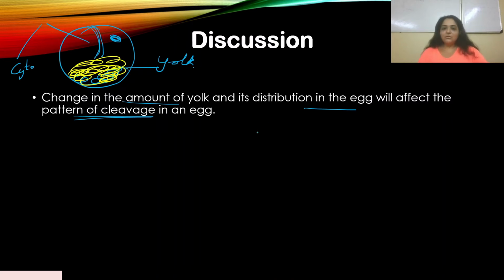So when we are talking about human, there is no yolk, so it's easy for cleavage to happen. But when there's, let's say, a bird's egg or an amphibian's egg or a reptile's egg, there is some yolk present. So the animal world and the human are different. Animal world in the sense of the other classes, such as amphibia or reptilia or birds, all those classes which you will study in the animal kingdom. Their yolk distribution is different, the amount of yolk present is different, right?